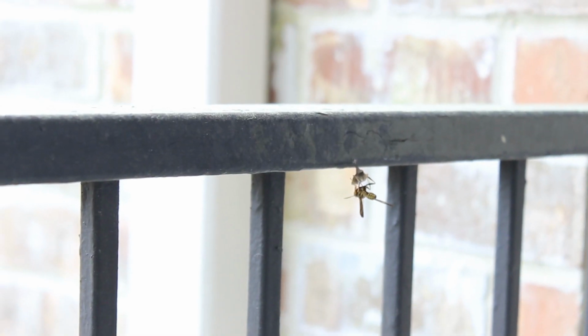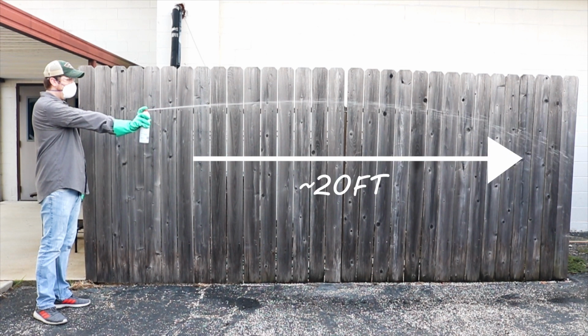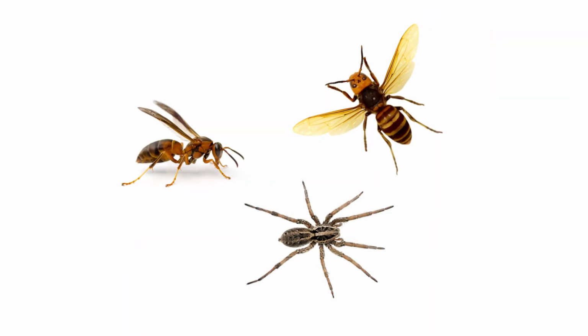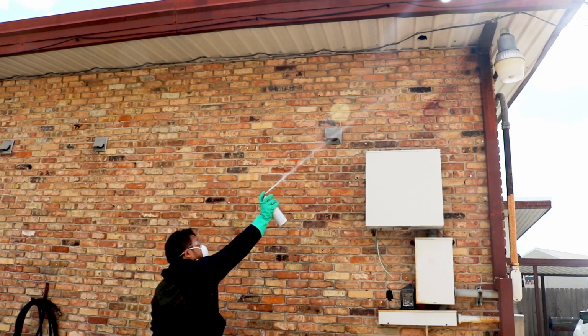Apply Stryker Wasp and Hornet Killer to pests and nests you find on the exterior of your structures. Stryker Wasp and Hornet Killer applies a liquid stream that can reach up to 20 feet, so you can treat wasps from a safe distance. Just shake, point, and spray at your target. To spray wasps, hornets, and spiders, make sure all pests make contact with the spray and treat the nest until thoroughly wet. Though the spray can reach up to 20 feet, it's recommended that you spray from 6 to 15 feet away.